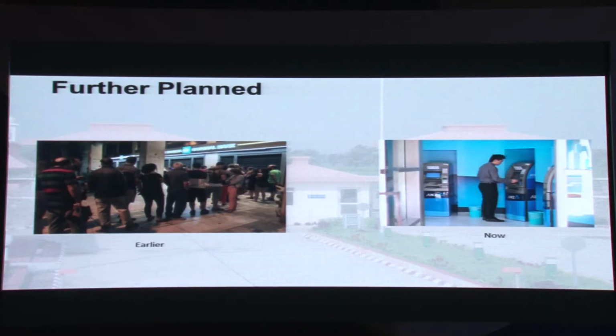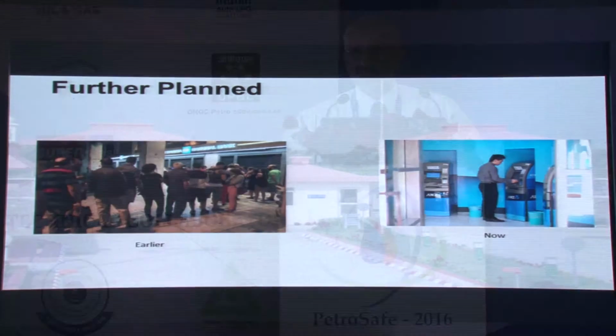This was the feature that we used to have, whereby there used to be people all around, and we had to take care of not only the safety of our equipment at the terminal, but also the people who are coming to the terminal. But this automation has brought a revolutionary change, whereby the strength coming to the terminal has come down, and in all our future terminals, we want them to operate as ATMs.